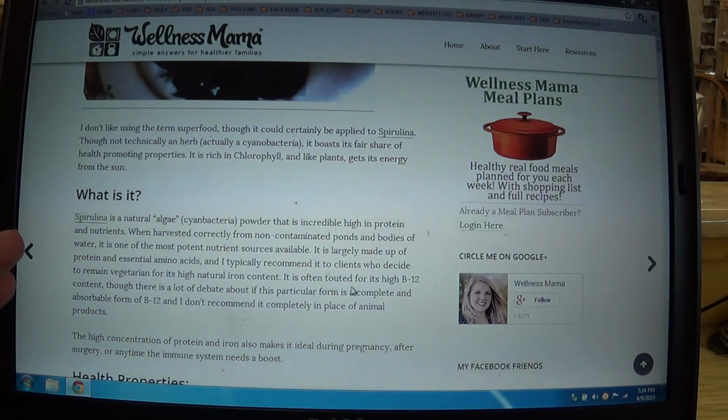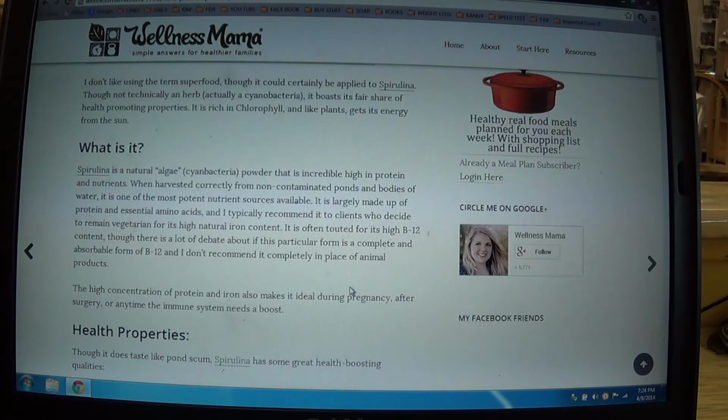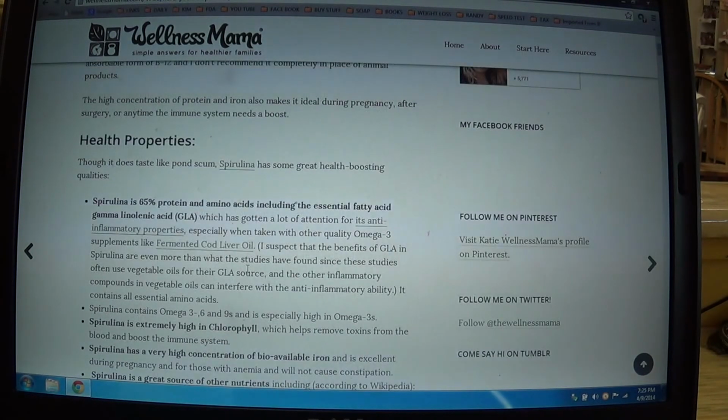It is often touted for its high B12 content, although there is also a debate about whether its particular form is a complete and absorbable form of B12, and I don't recommend it completely in place of animal products. A high concentration of protein and iron also makes it ideal during pregnancy, after surgery, or any time the immune system needs a boost. So you know I'm going to like it because I'm all into keeping the immune system strong. Health properties: though it does taste like pond scum, it has some great health boosting qualities.